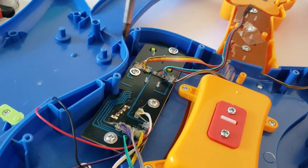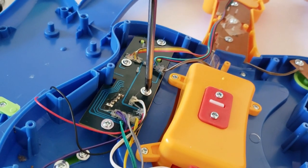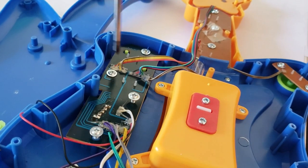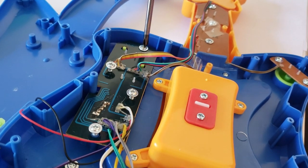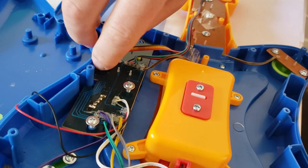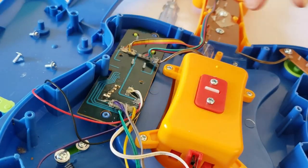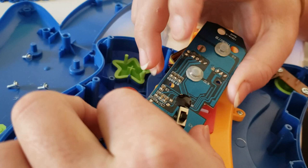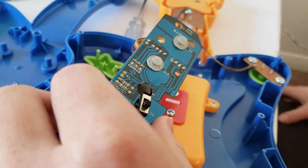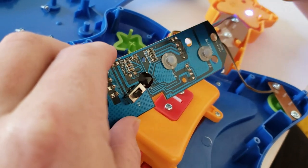So what we're going to be looking for here is the components on the other side of this board. Of course, how we're going to do that is we're going to take this board out and see what we can find here. And there's our speed resistor, easy enough. It's this one right here, this little black one.